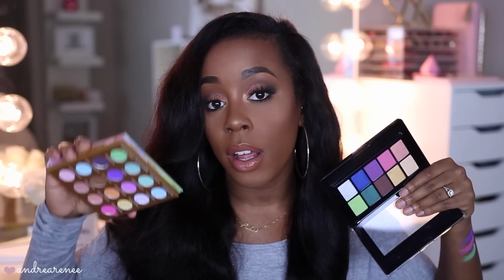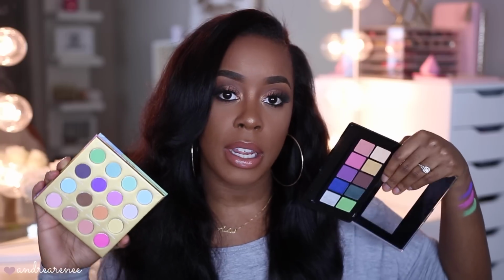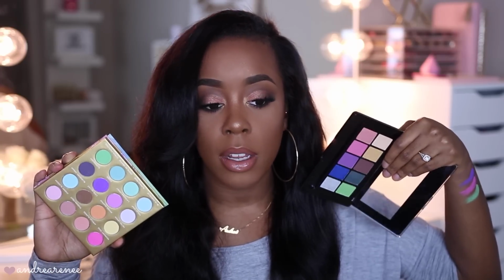Now obviously the Sigma palette has more colors in it, but the colors in the Sigma palette are very similar to the colors in the Revlon Color Charge palette. So since I've already swatched a couple of shades from the Sigma palette, I will swatch the shades from this palette that look similar to them. So I'll go ahead and swatch this.